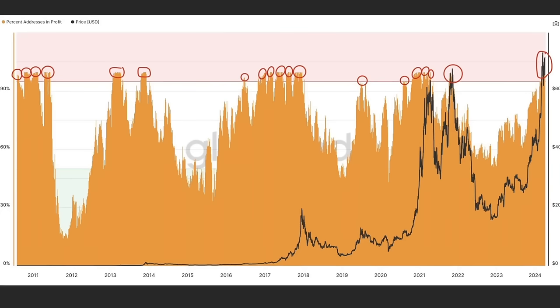Now, then we have something really cool. I found this one on Twitter, and I really liked the way he was talking about this chart, or tweeting about this chart. Because on this chart, we can see all these red circles on top. Every time before this bull market top over here, this is the price, the black line, we will go and visit this 90% plus addresses in profit area, the pinkish area.